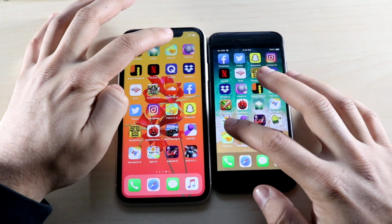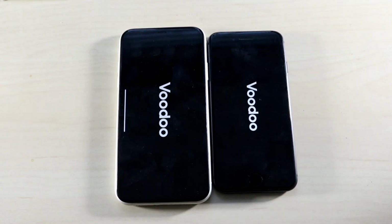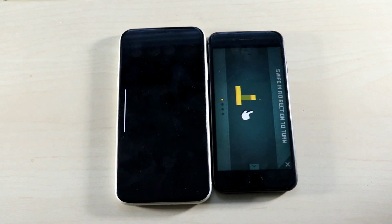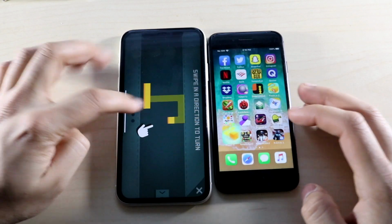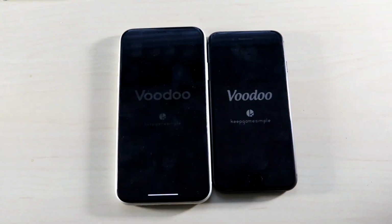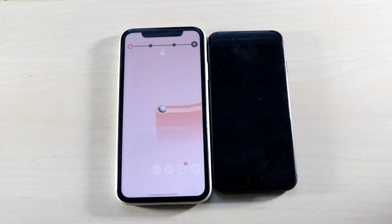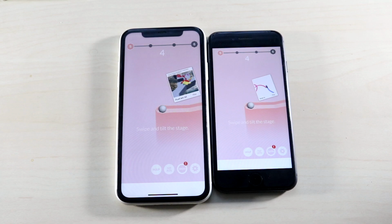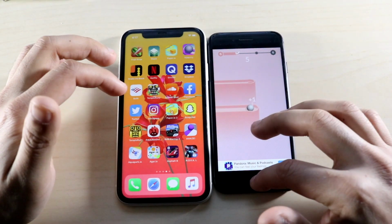Paper IO Original, 3, 2, 1. And iPhone 8 was actually faster to get into that, surprisingly. I was not expecting that. Thank you, 3, 2, 1. And the iPhone 11 was just a little bit ahead of the iPhone 8. Not a big difference, as I usually say. Just a little bit of difference, so not a crazy one.